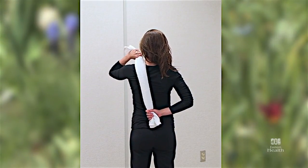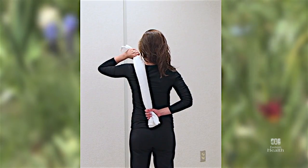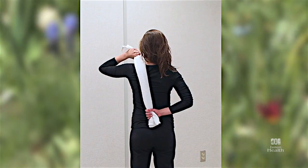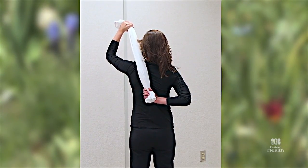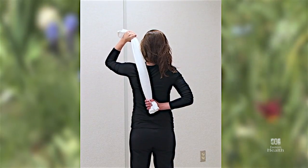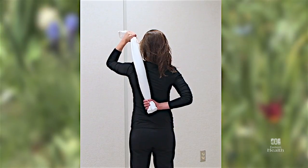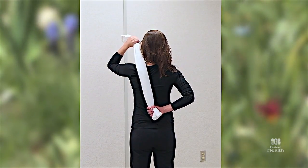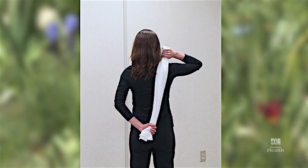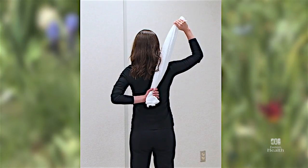The next exercise is the towel stretch and is to help you to improve your range of motion of your rotation of your shoulder. Stand up tall and hold the towel behind your back with one hand at the neck and one hand behind your back as if you're going to dry your back. Slowly pull the lower hand up toward the middle of your back and then reverse, so you're pulling your upper hand down towards the neck. Switch hand positions and repeat in the opposite direction.